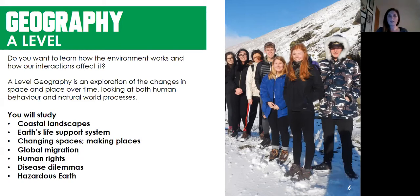The next one is Earth Life Support Systems. It's a physical unit in geography, and ultimately it's a unit based upon the carbon and the water cycle. So we understand how all of the Earth Life Support Systems work together, but also importantly, how humans are interacting with those to create problems for them and how they unbalance the system. At the moment, this is the one I'm delivering with my A2 students, and we're looking at the tropical rainforest in the Amazon. We'd also look at the Arctic tundra, and understand how humans are influencing those particular areas, which is quite good.